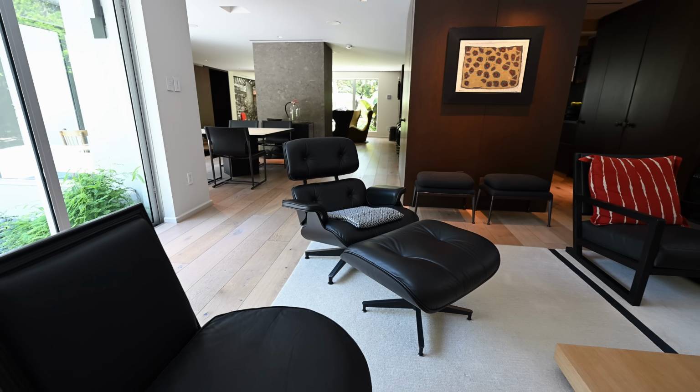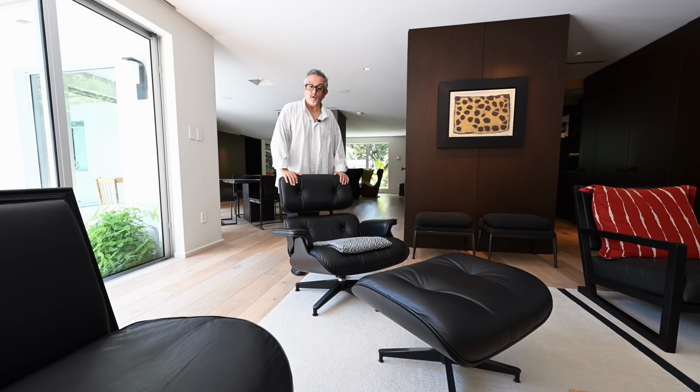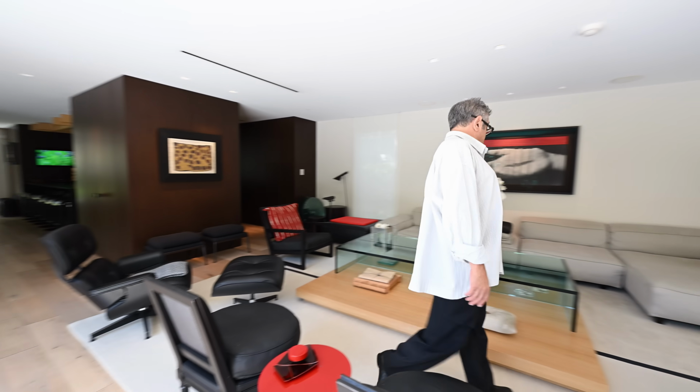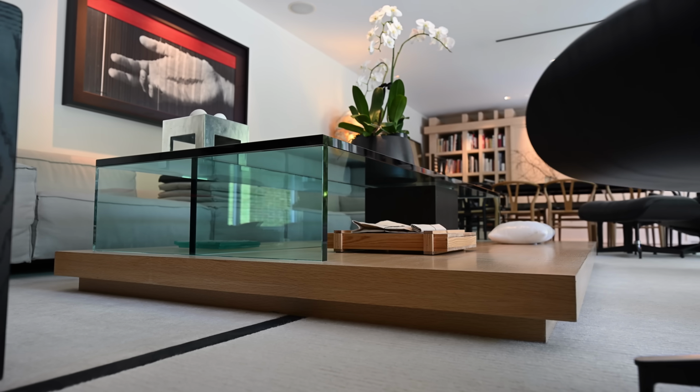And my Eames chairs, these are a limited edition that they did in black. 10 years ago, they decided to go for black because the Eames chairs were always in walnut, but these are black. And I use, of course, 1-inch thick glass, which makes the pieces look more luxurious.